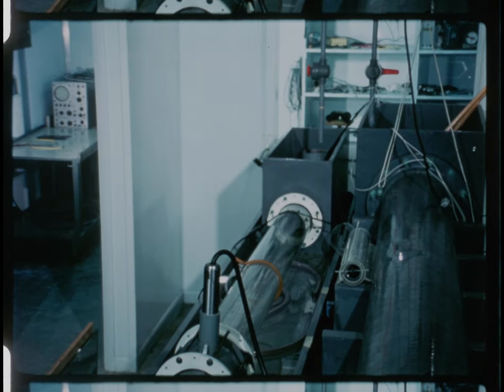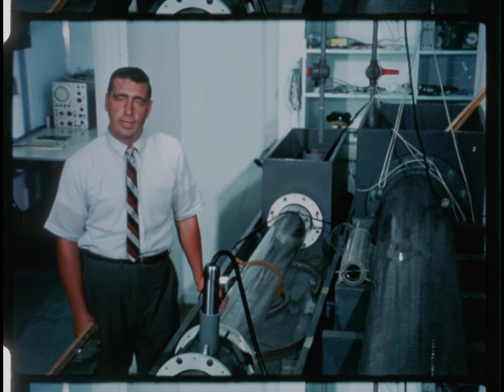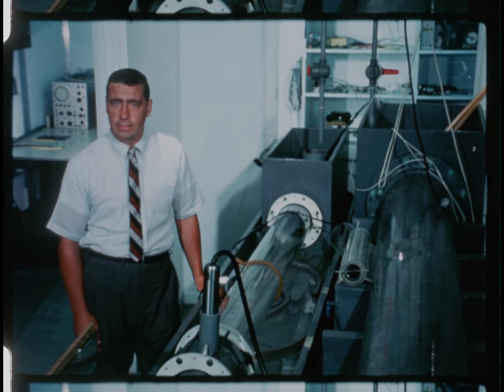In this lab, Dr. Warren Wisby and Dr. Arthur Merberg of the Institute have been studying shark behavior, and they've made some remarkable discoveries about shark vision and hearing.